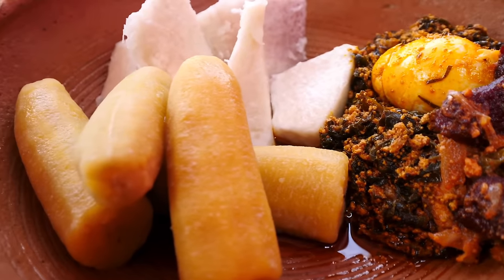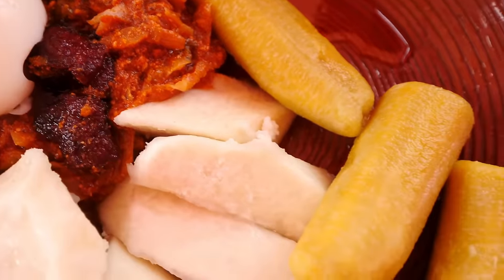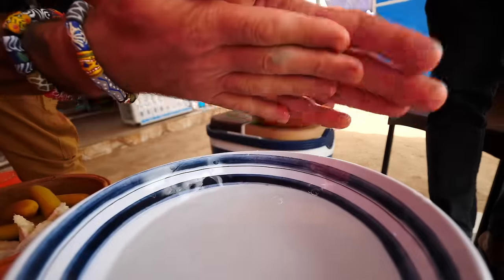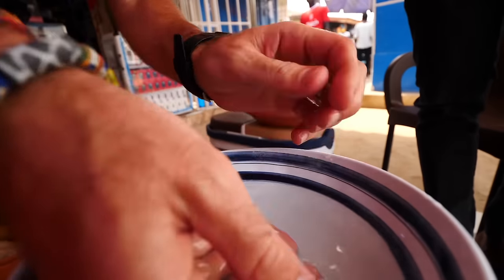Onion, aubergine, and then I have a meat. You have plantain, yam with palabasos. Palabasos is made from cocoyam leaves. So what do we do every time we sit down to eat? We wash our hands, give you a little bowl of water, and that's it. Just wash.